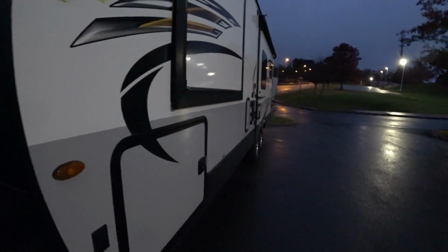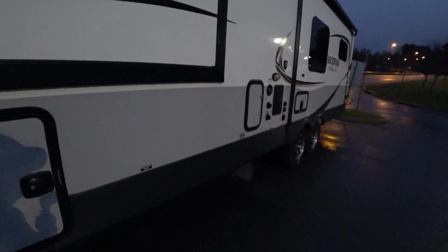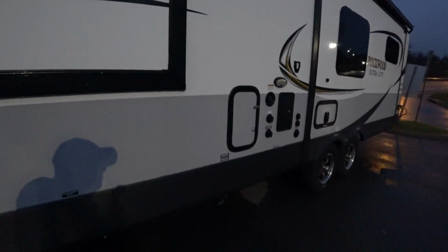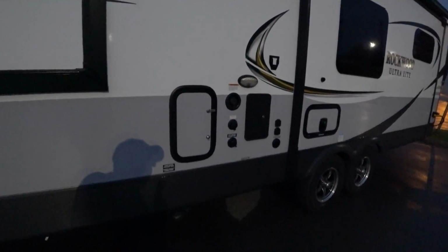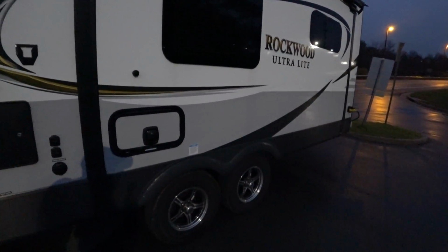I don't know how to describe that. It's just dumb. These factory tank sensors have gotten very bad over the years, because our Terry camper, I could almost count on those sensors being pretty darn accurate.